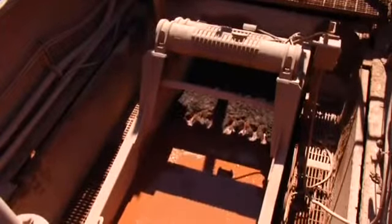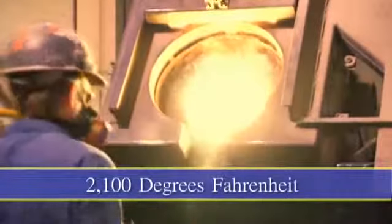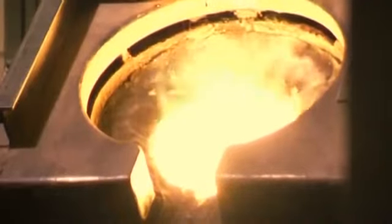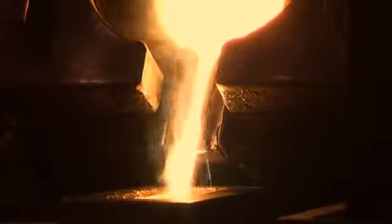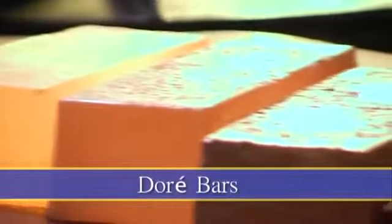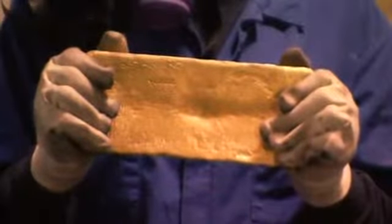The gold solution is then sent through a circuit where the gold is recovered through an electrochemical process similar to the process used to make chrome-plated car parts. The recovered gold is then melted in a furnace at 2100 degrees Fahrenheit and poured into molds to form gold bars. However, these bars, called doré bars, are a mixture of about 85% gold and 15% silver. They are sent to a European refinery to be refined into pure gold bullion.